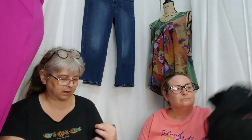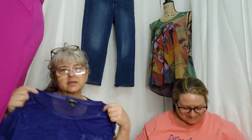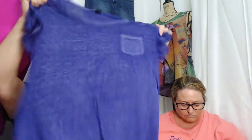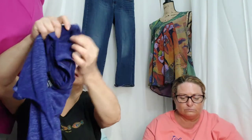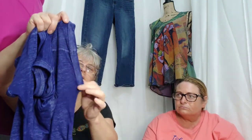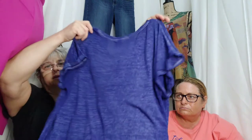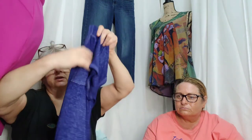All right. And we got another basic tee. So you got all the pretty stuff, and basic tee. Style and Company, medium. This is a 52/48. But nice sheer. It's got real small kind of rolled cuff. I love these sheer t-shirts, and especially when they have a pocket that makes them extra.